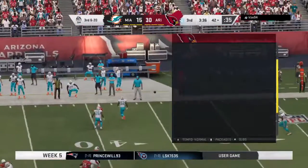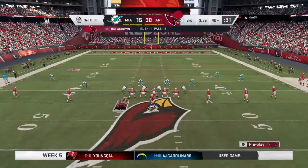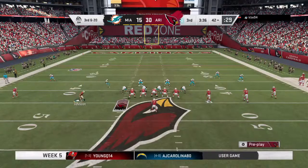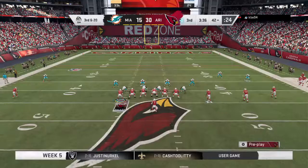3rd down here. I know our vantage point might be a little bit better way up here, but that looked like an ill-advised throw to me. I didn't see anything open, and this play just didn't look right from the beginning. It did not. I thought he might get outside and just chuck it away.